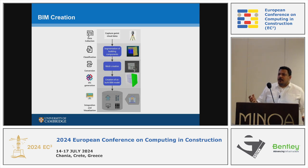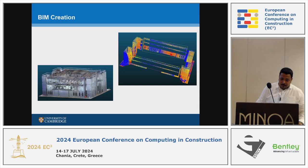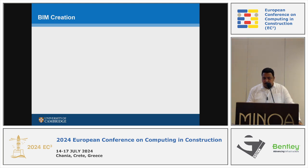This point cloud data should be segmented, and then based on that, we can create a mesh and then turn it to the IFC, which can be opened with the BIM model. And again, the same story like I explained before. So for that, you can see this is the Cambridge University Civil Engineering building. We can simply scan it through the camera scanner. The point cloud has already been gathered, and we can simply create a mesh based on that.